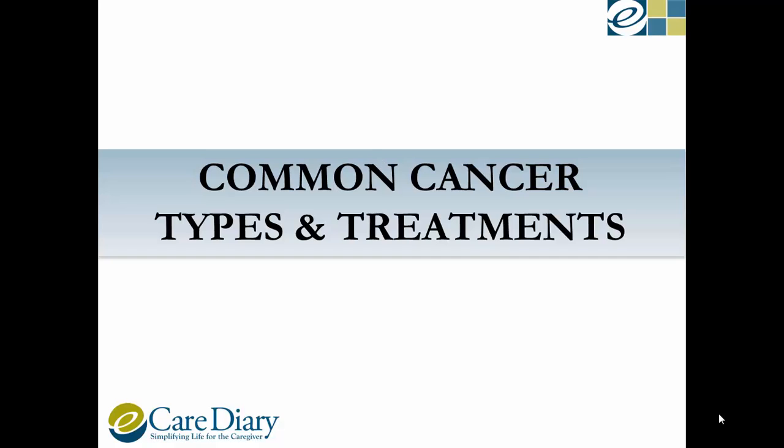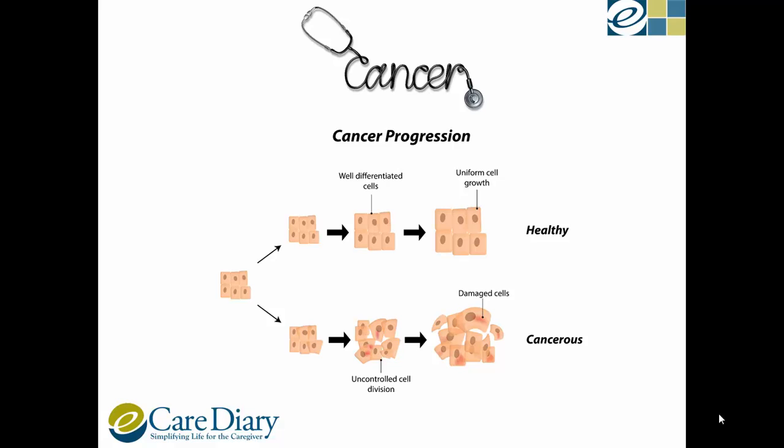June 7th is National Cancer Survivors Day, and in honor of this event, we will be providing an overview of common cancer types and treatments.